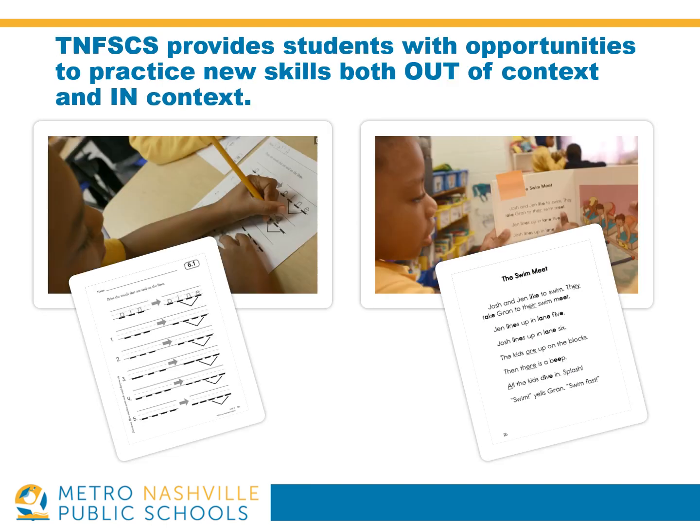As we've shared, the Tennessee Foundational Skills Curriculum Supplement provides a lot of opportunities for students to practice. Sometimes the skills practice happens out of context, and sometimes it happens in context. When tutors work with students by engaging them with stories from the decodable reader, which we'll talk about later, you're emphasizing working with skills in context. It's important to ensure that students consistently experience both types of practice.